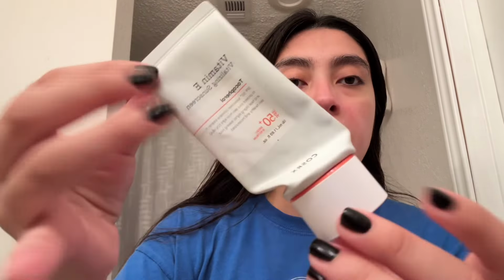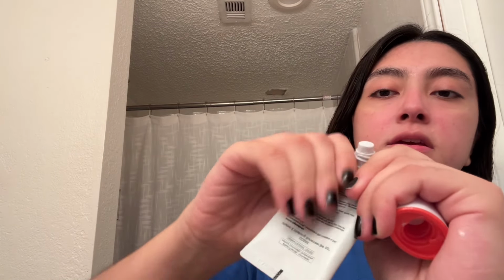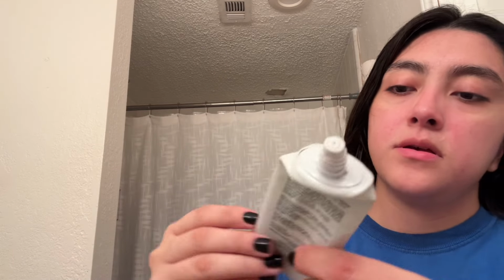And there we go. Okay. That is my whole night routine. This was the sunscreen I was using, and it has worked really well. It doesn't have anything anymore. I think the last thing is probably cutting it and opening it, but I've used the whole thing.